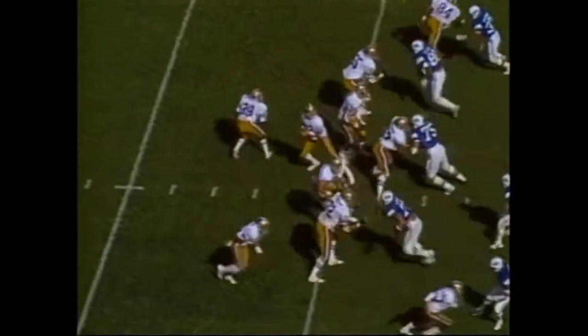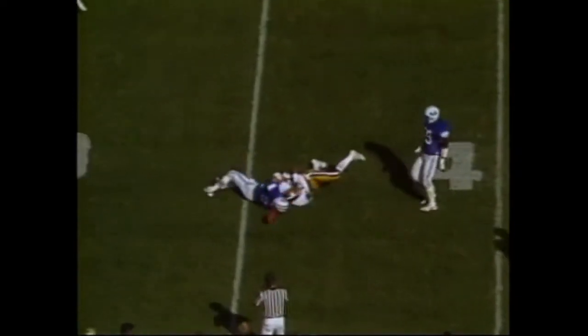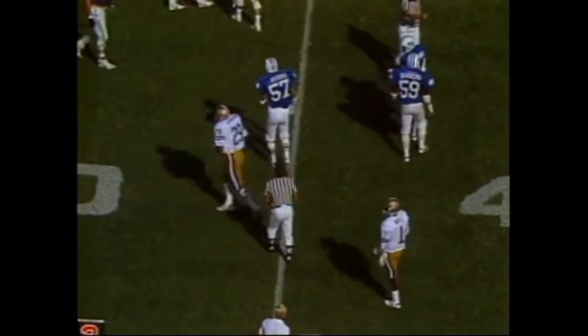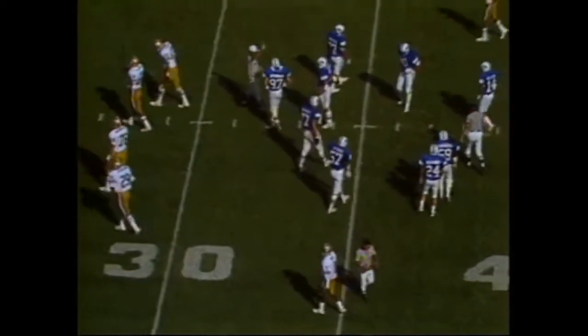Okay, the Huskies ready on a second down call. Millen to throw again. Here's the pass. Incomplete this time. He dropped it, Jennifer Jenkins. Millen's got to be a little disgusted.